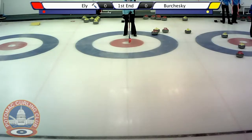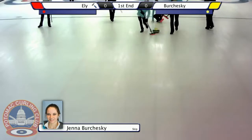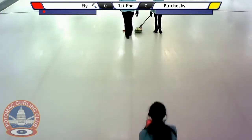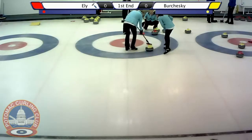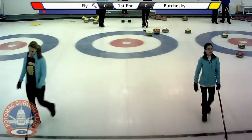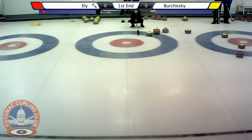My guess is Jenna Burchesky's going to come right down and freeze onto that red, try and force Eli to take one. Team Ely here with a chance for two, if she can hit and stick on that yellow rock.